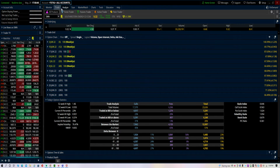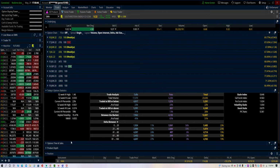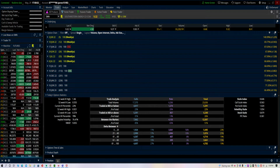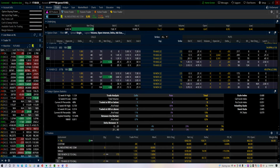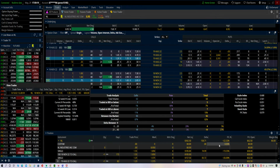Positions. Oh, it's not showing. I'm sorry. So currently up on SWN. It's not. I'm gonna pull up NL. So NL, I'm up 22%. That's the one that we just talked about. Not a big investment. $1.25 and $1.55. So about $280 invested here, and I'm making $62 so far, 22%.